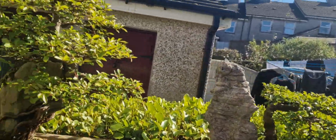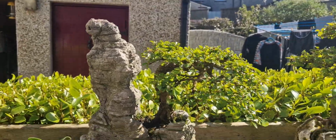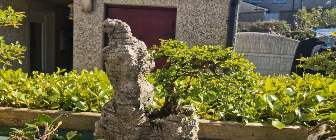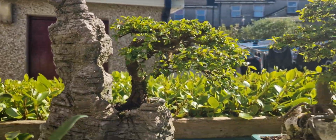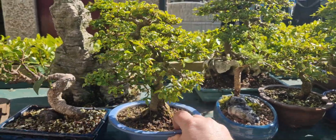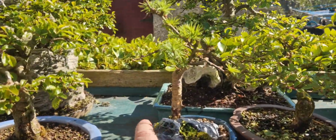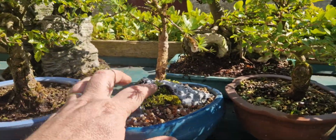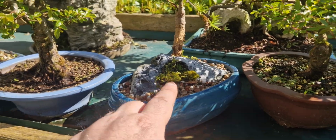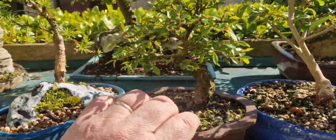This is where I keep a lot of my Chinese elms down here. There's one there in a rock pot that I made, again out of concrete and polystyrene, just moulded it, put it there. This one you saw me working on recently. This is just a little larch, planted on a tree with a root going through a hole in the tree, so when that comes out it'll be alright.